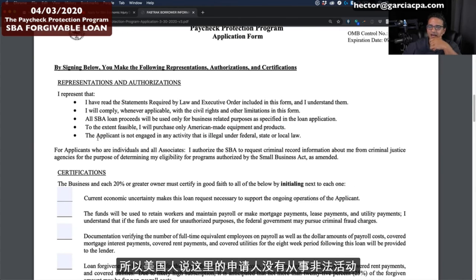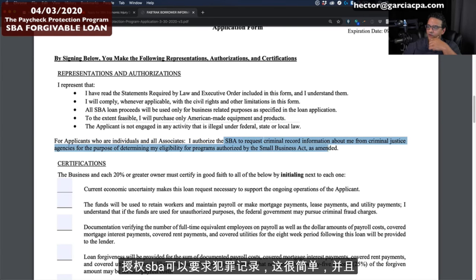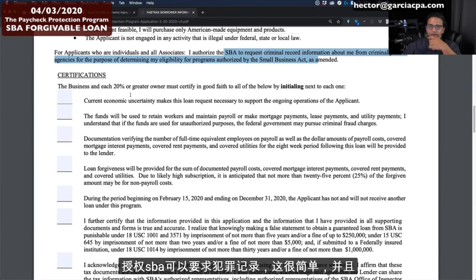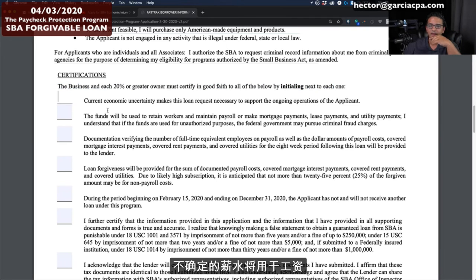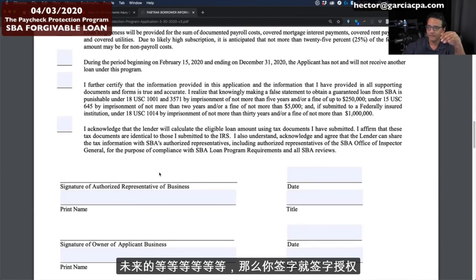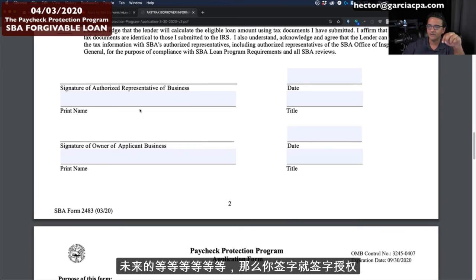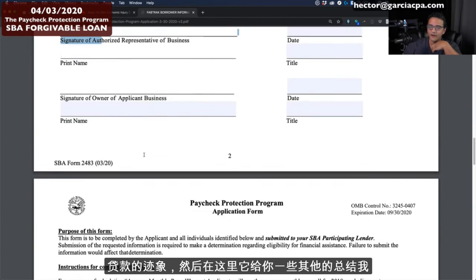Then it says here, applicant is not engaged in illegal activity. Okay, that makes total sense. For applicants who are individuals, I authorize the SBA to request criminal records. Okay, that's pretty simple. And then it says here, certifications, the business and each of the 20% owners in good faith initial. So this is where you verify all these things, right? That it will be used for payroll, that you're uncertain about the future, etc. Then you sign as the authorized representative. I guess the person that's helping the owner apply for the loan signs as well.